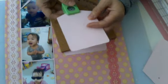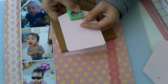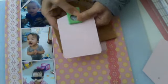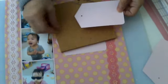So I'm just going to slip it in there so that I know exactly where my hole is. And when I see it, I just punch it. There, the hole is out. Okay, so now I have 3 tags the same. Now again, no stipulation. You don't have to do it like I do. There are literally millions of ways of doing one thing.